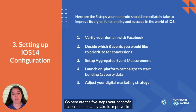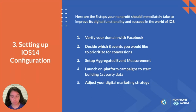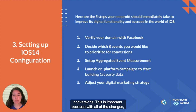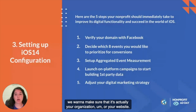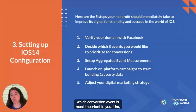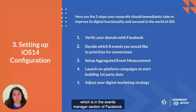So here are the 5 steps your nonprofit should immediately take to improve its digital functionality and succeed in the world of iOS 14. First, you want to verify your domain within Facebook. You can do that in business settings under brand safety. And then you want to decide which 8 events you would like to prioritize for conversions. This is important because with all of the changes, Facebook really wants to make sure you own this domain. So if you're sending ads or people here, we want to make sure that it's actually your organization or your website. And the 8 events that you would like to prioritize is because with people opting out, Facebook isn't necessarily able to capture all of that data anymore. So you need to prioritize within Facebook which conversion event is most important to you. And that's how you will set up aggregated event measurement, which is in the events manager section of Facebook.